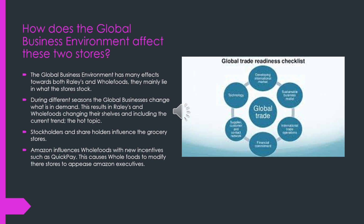I learned that they really do think short term sometimes, because in the end they're not going anywhere. So their long term is kind of set, and their long term helps when they think short term, because short term brings a lot of revenue. And different stockholders and shareholders really do affect the environment. So these stockholders and shareholders are part of the global business environment.